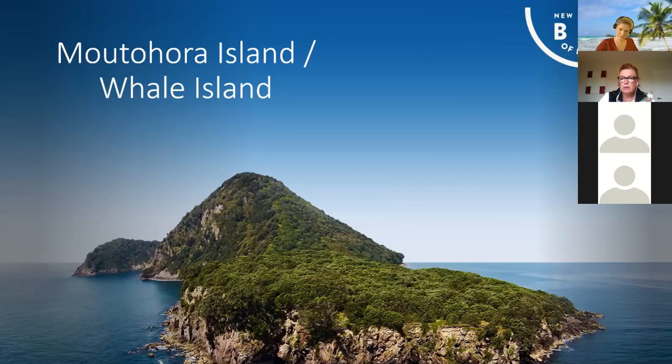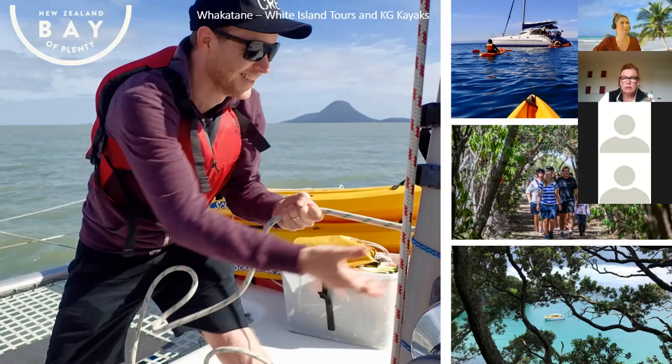So here we have 2 tour companies that head out to Whale Island, both White Island Tours and KG Kayaks. These are 2 very different tours. With KG Kayaks, you head out on the catamaran. It's small numbers, up to 8 people, and there is 2 hours of kayaking and paddling around the waters of Whale Island, and it is spectacular.